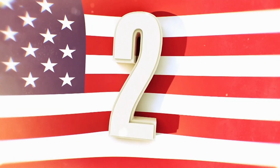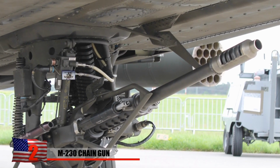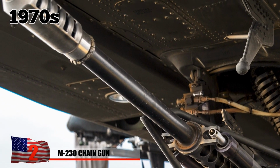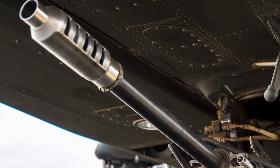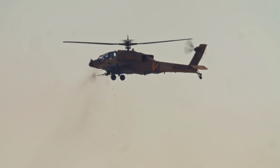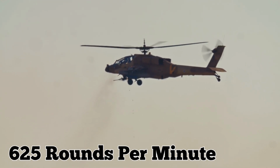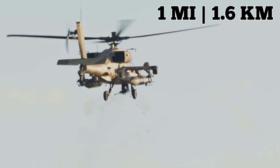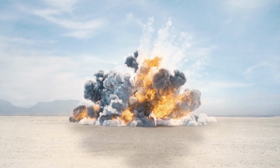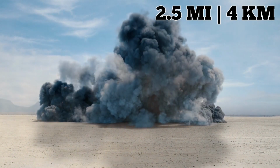2. M230 Chain Gun. The M230 is an autocannon used on Apache helicopters. Developed and tested during the 1970s, the M230 is an electrically driven autocannon that fires 30mm rounds. They can be fired at 625 rounds per minute, and there's an effective firing range of just under 1 mile, 1,500 meters or 1.6 kilometers. But the M230 is able to hit targets 2.5 miles, 4,000 meters or 4 kilometers away.